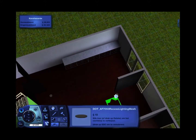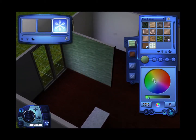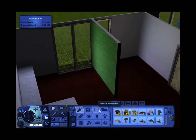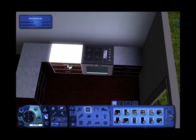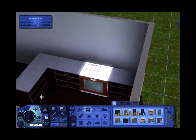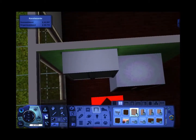And I start with putting the kitchen down, and my idea here is putting it right here, but that didn't make sense. I'm getting cold again. So yeah, this doesn't look too bad, but we're not gonna stick with it.